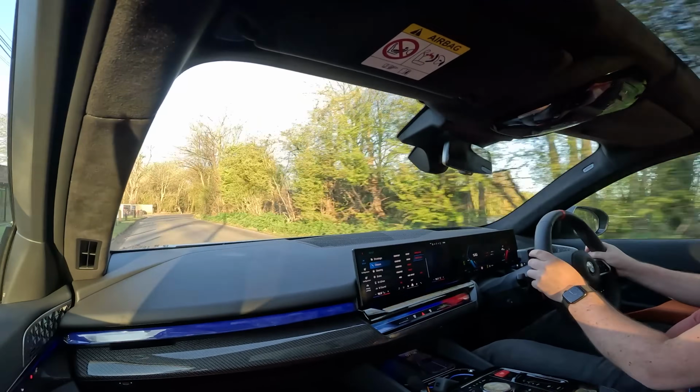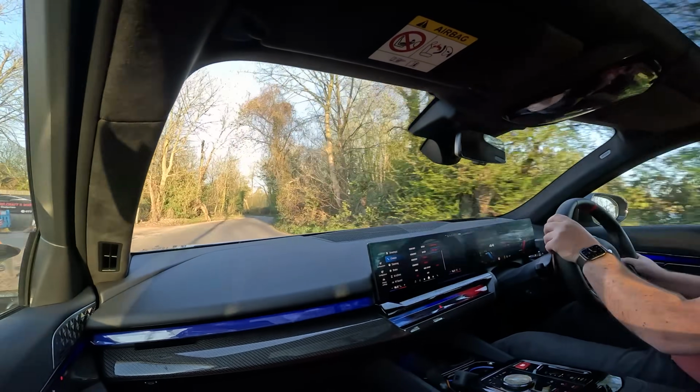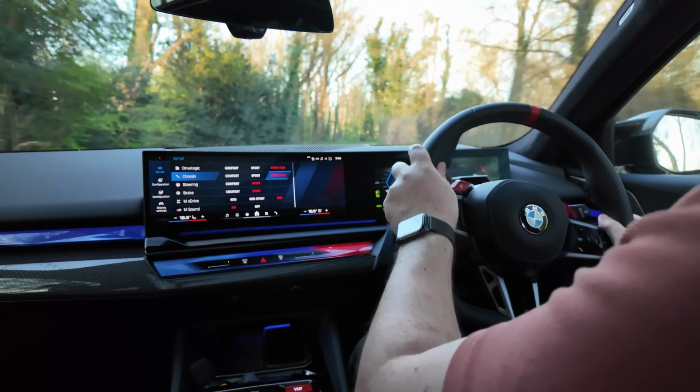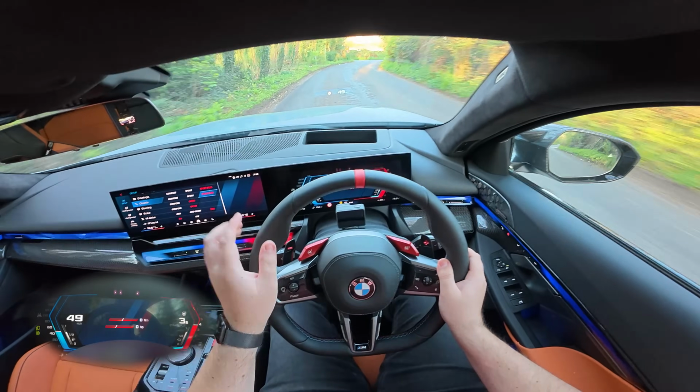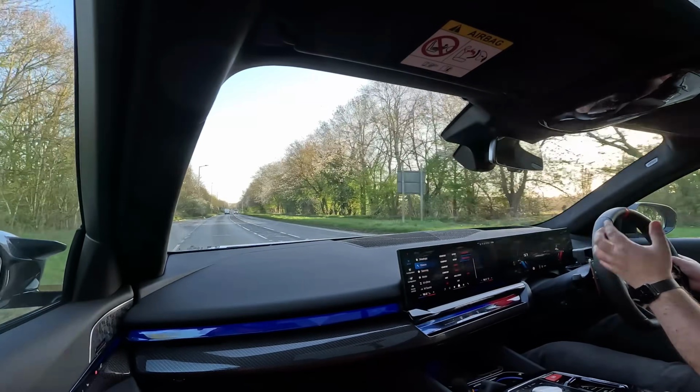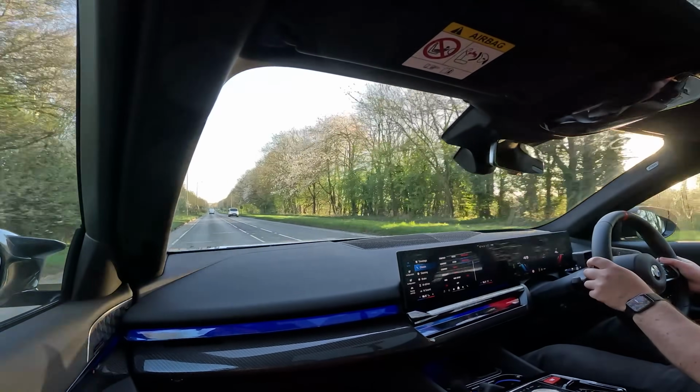It's really weird driving something so massive, yet so confidence inspiring. I feel like I'm really dialed in with the front end of this thing. I know exactly where the limit of grip is. And once you're in the most sporty setting, that battery is just there to give you more power.